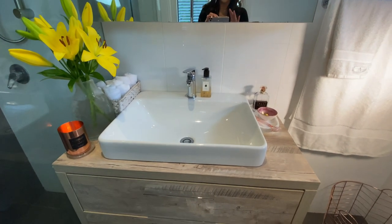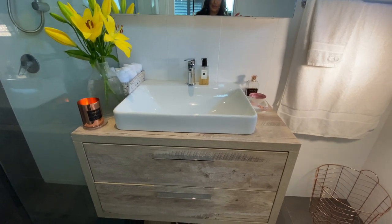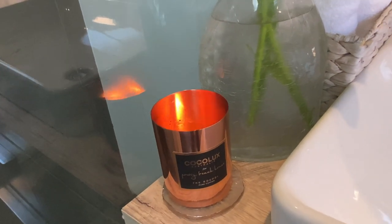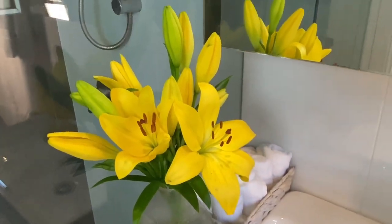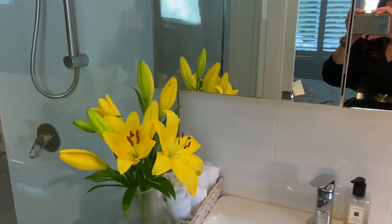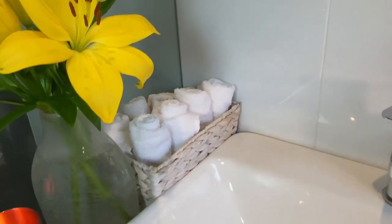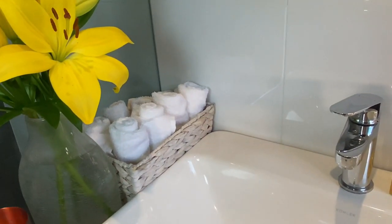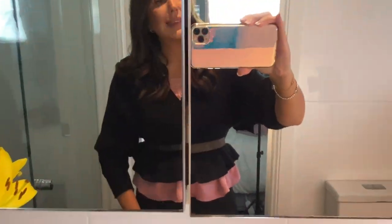Here is the vanity off my main bathroom. I just love how this looks. I've kept it nice and clean and simple. So coming over here, I've got this beautiful candle, which is one of my favorite styles of candles. It is not from Kmart though. And these gorgeous flowers are from Aldi. They're just so beautiful. And as you can see over here in the corner, I've rolled up the Kmart face washes here, and I've got them in another basket. So I've got that the same in the main bathroom as well.